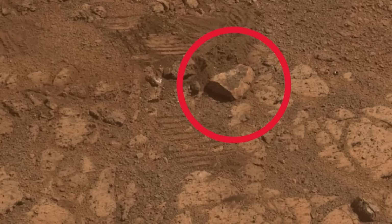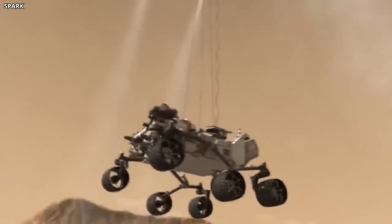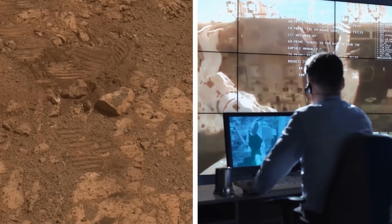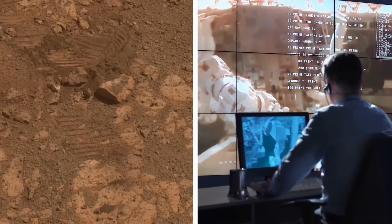But the rock's appearance isn't all that's fascinating about it. In a bid to further understand this unusual part of the Martian surface, researchers conducted an in-depth analysis of the rock to further understand its composition.